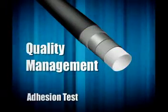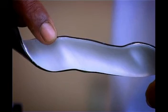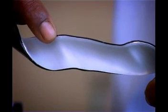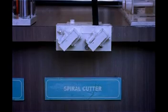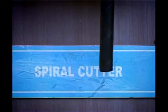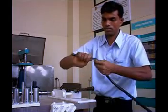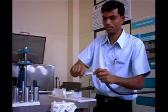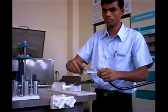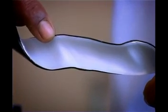Adhesion test. There shall be no delamination of the PE and AL, either on bore side or the outside. A spirally cut pipe is held at the uncut end and creates a ribbon of pipe material by opening out the spiral cut pipe. Pliers can be used to grip the spiral cut pipe. The wall of the pipe is examined visually side on for evidence of delamination between metal and plastic layers.